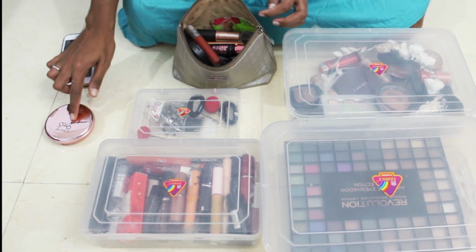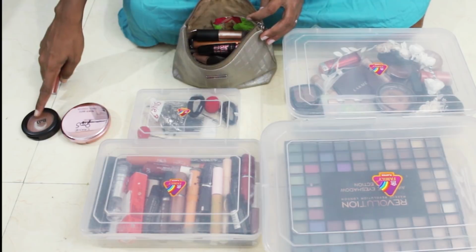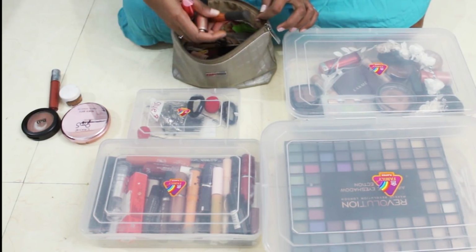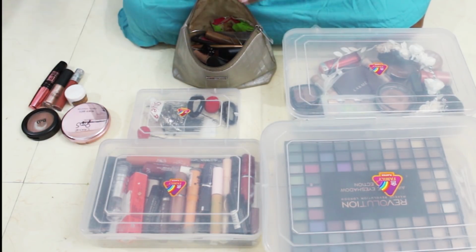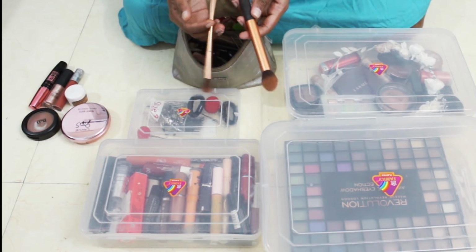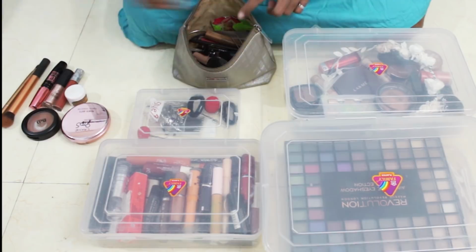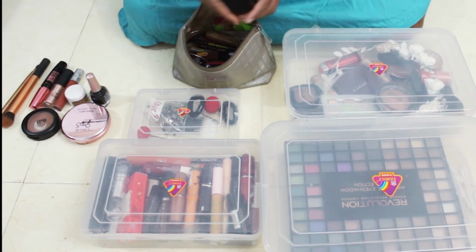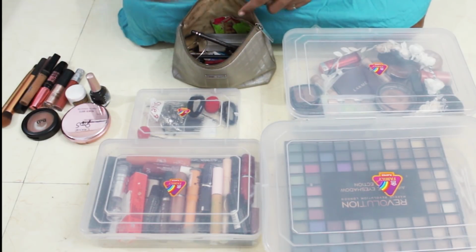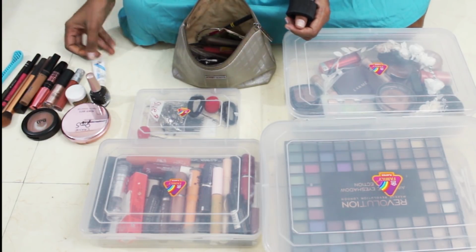This is my Lakme 9 to 5 primer. I need that. And then the bronzer from Bharat & Dollars, and some, you know, concealer, lipstick, and highlighter, mascara. And then I have two brushes which are the most needed brushes. This is a contour brush for blush brush, and this is an eyeshadow brush. And I have eyeliner and a couple of random things. I have lipsticks again, concealer, eyebrow pencil, kajal, and I have the eyelash glue.